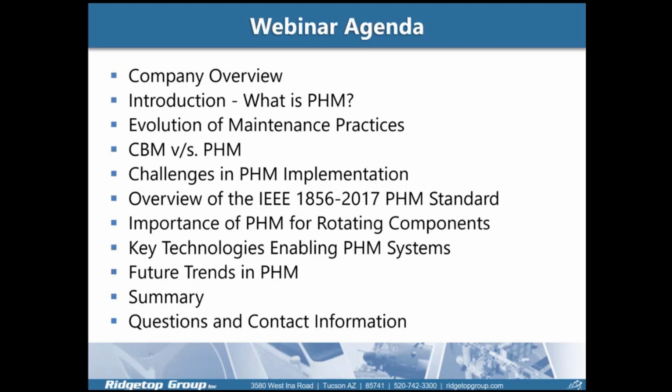With industries increasingly relying on automated systems and critical assets like engines, turbines, and heavy machinery, unplanned failures can oftentimes result in substantial financial and operational losses. PHM bridges this gap by enabling organizations to predict failures, plan maintenance, and increase operational reliability.